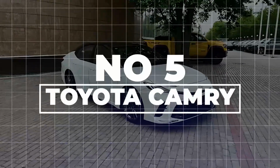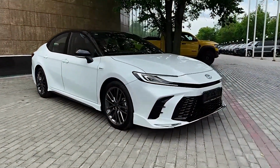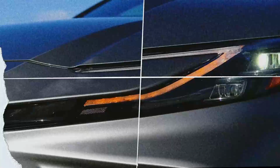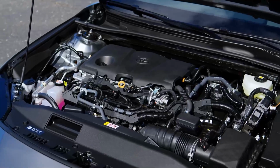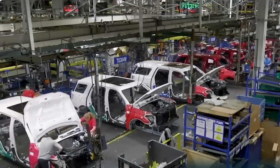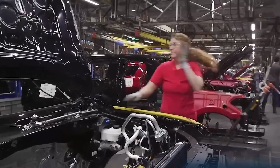Number 5, Toyota Camry. Ever wondered what makes the Toyota Camry such a beloved ride? It isn't just its sleek exterior or fancy tech. No, it's the powerhouse tucked away under that shiny hood. This engine is like the overachiever of the automotive world. Toyota's engineers have poured their hearts and souls into creating a beast that's efficient, powerful, and tough.